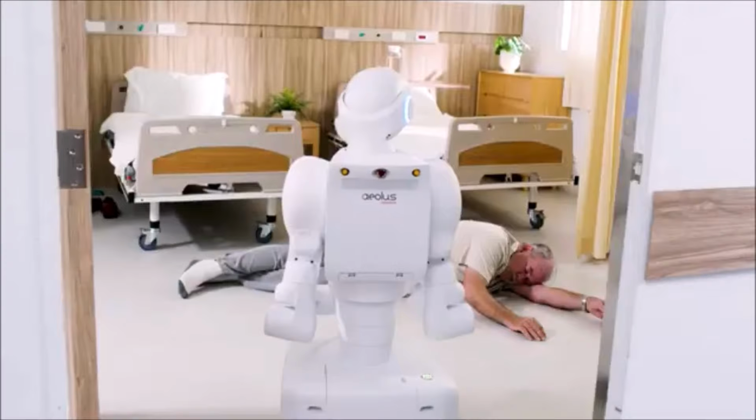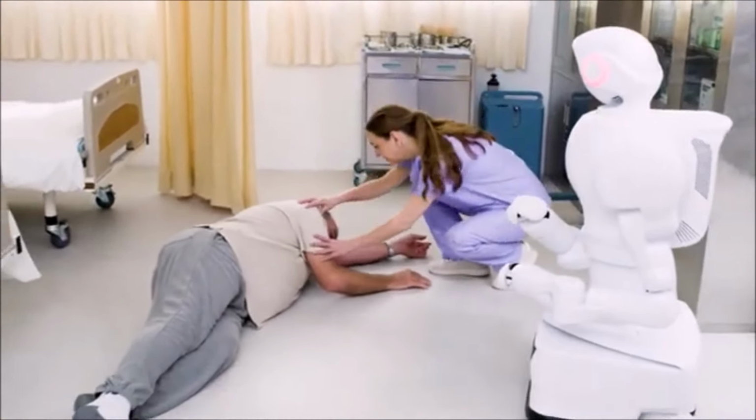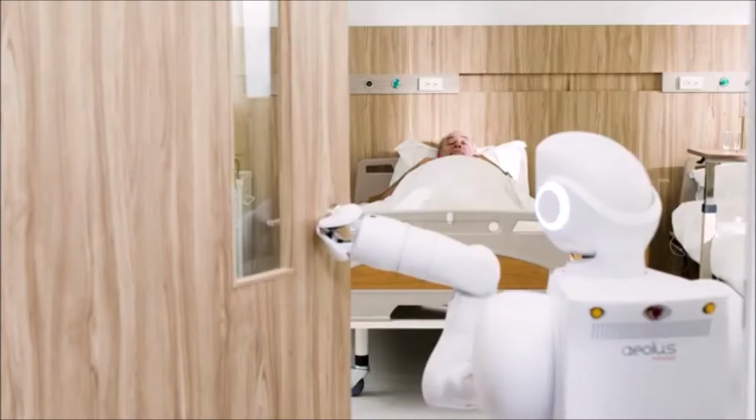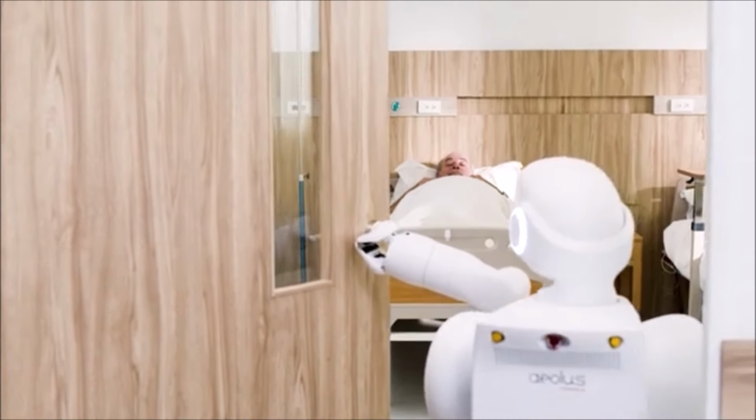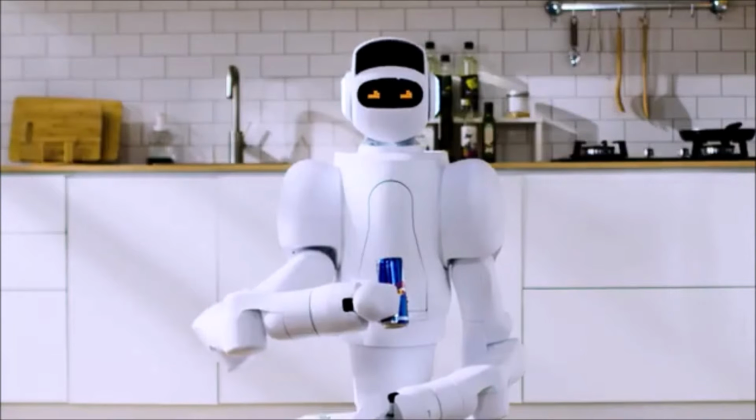The dual-arm humanoid robot from UGOT Robotics is designed for service-related tasks, including delivery, elder care, and room disinfection. Its advanced AI and robotics technology allow it to perform multiple tasks autonomously, making it ideal for various service industries.